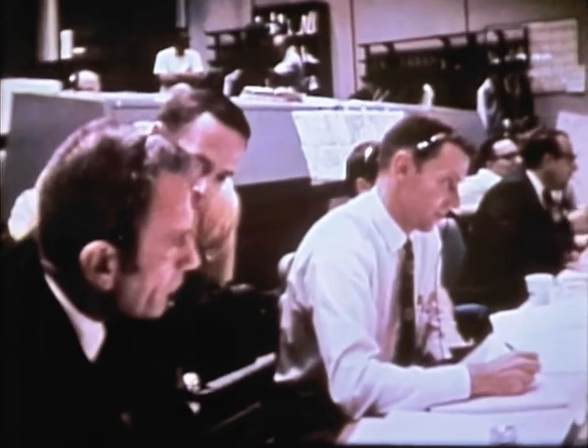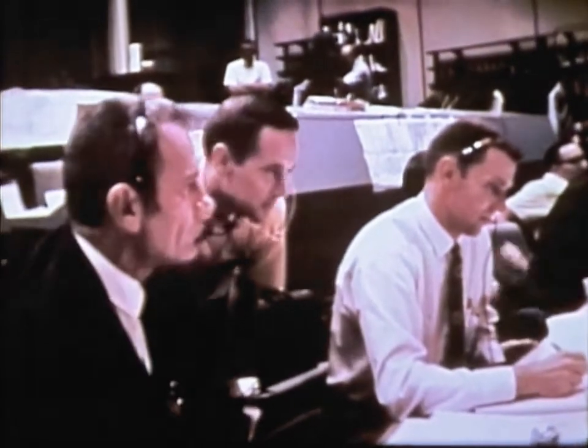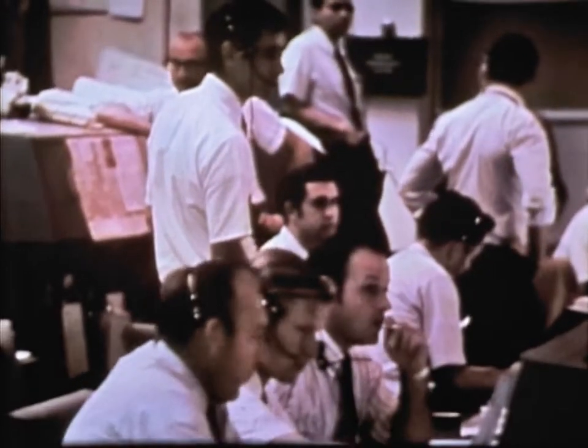Again, this most critical of all maneuvers would take place behind the moon, cut off from earthly contact.